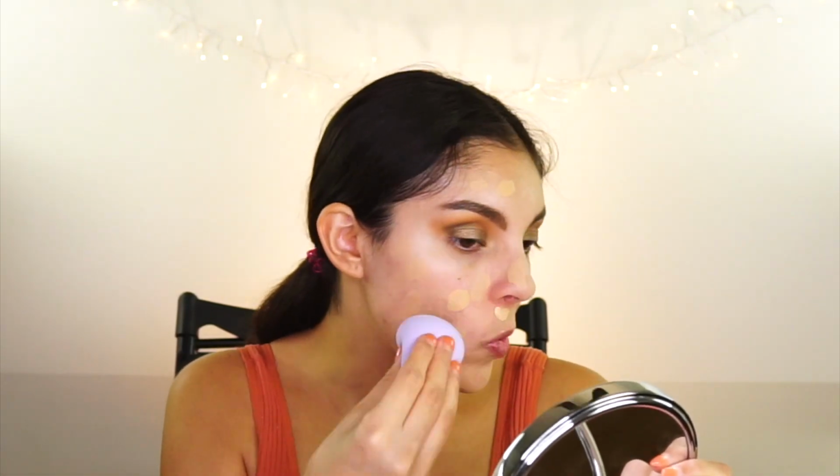Take my sponge. I don't know if it's because my sponge is a little dry now, but this is for sure not the most movable foundation, so you got to work quickly. So for sure work one side of the face at a time. It's really similar to the Fenty Pro Matte foundation. I'm just gonna add a little more real quick.